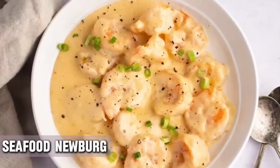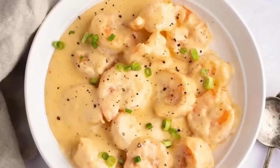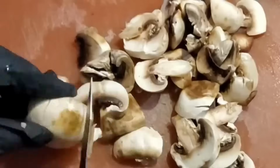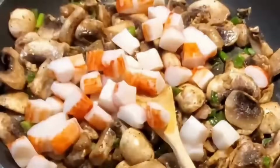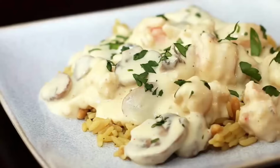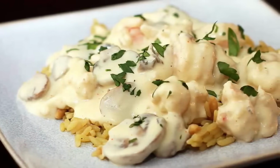Seafood Newburgh invites you to savor the ocean's bounty in a dish that marries lobster, shrimp, and scallops with a creamy, sherry-laced sauce. Born in the late 19th century, this variation of lobster Newburgh captures the essence of American seafood elegance. The preparation is a delicate operation where seafood is gently poached in butter and sherry, then draped in a rich sauce of cream and egg yolks.